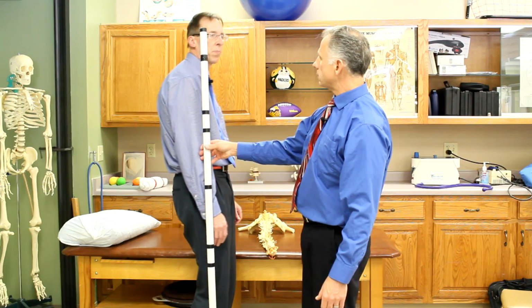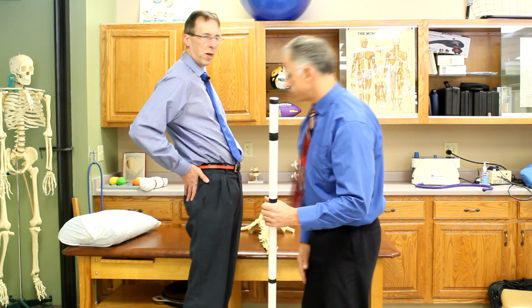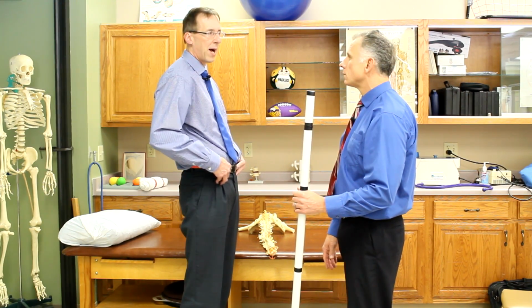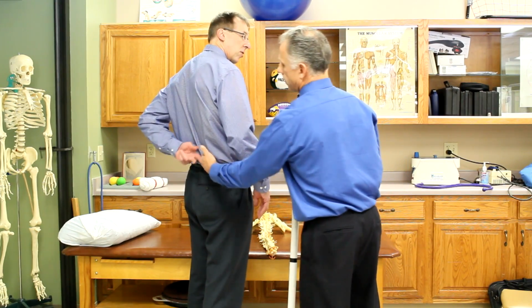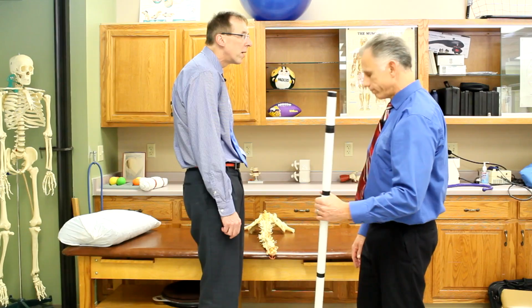But most people are like this, Brad. Yeah. They're locking their knees, their hips are thrust forward, and their hips are locked into extension. Right. They're rounded out. They're also rounded out here, Brad, the thoracic area, and they're like this. It's just head forward. Poor posture.